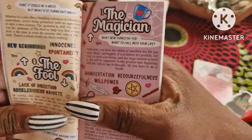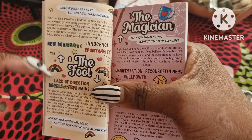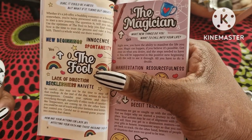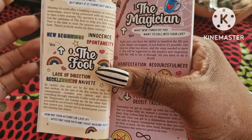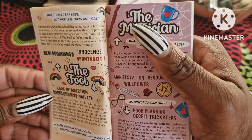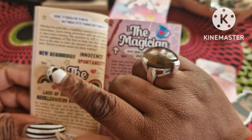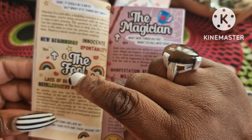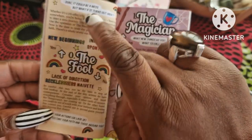Okay, so for example, with the Fool, it's a yes in a yes-no question. It's got, you know, new beginnings, innocent, spontaneous, like keywords, lack of direction. How are your actions or lack of actions affecting your path and those around you? Where are the reverse meanings? Oh, if it's reversed. Okay, so let's start again. If it's upright, it's yes. And if it's reversed, it's no. And lack of direction and recklessness is the reverse meaning. And then above, it gives you the upright meaning.